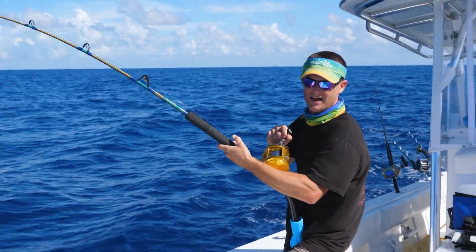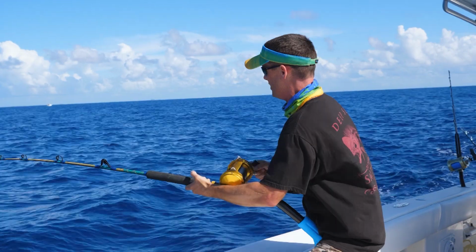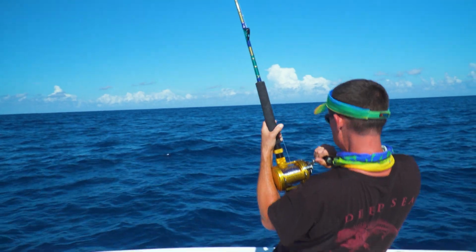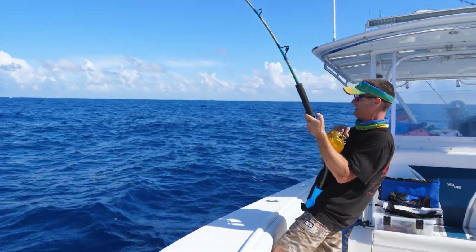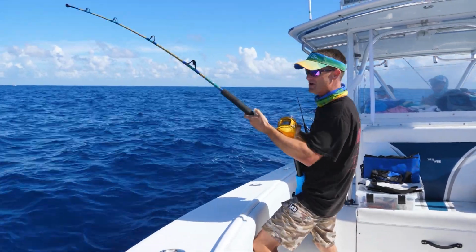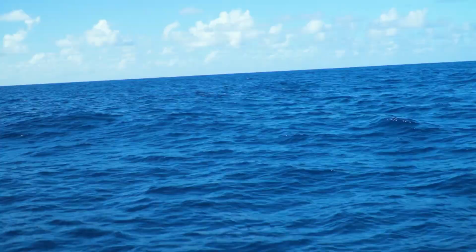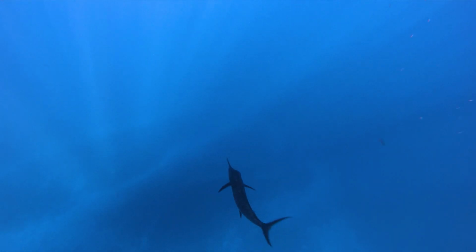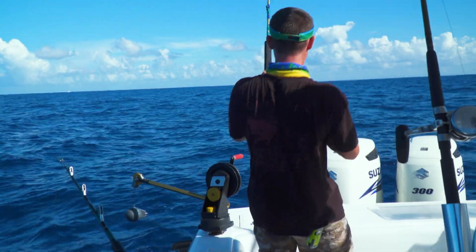I'm on the 30 wide. So the 30 wide only has 40 pound high seas leader on here. Not 80 like the other one, so we got a lot lighter line. Gaining some back finally. These are strong fish. Marlin are no joke. Seeing a marlin jump is one of the coolest things you'll ever see when you're on the water. He's gonna come up. He's coming up right now. Oh yeah, baby. That's why we go for the marlin right there. They put on spectacular shows, and that's why we fish for them.